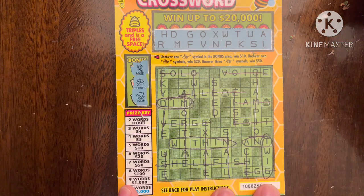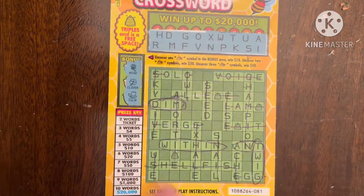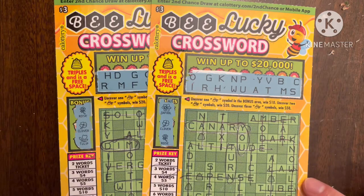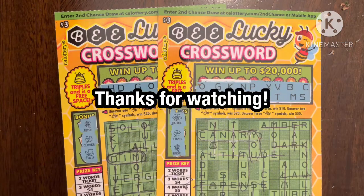Okay, guys, I think we got two cash prizes, which is not bad at all. So, I think that's it, right? Yeah. Only got one cash prize. We got two cash prizes. Was that second? Yeah, it was. So, it wasn't terrible at all. I mean, could have been better, but always nice to get two wins on at least.